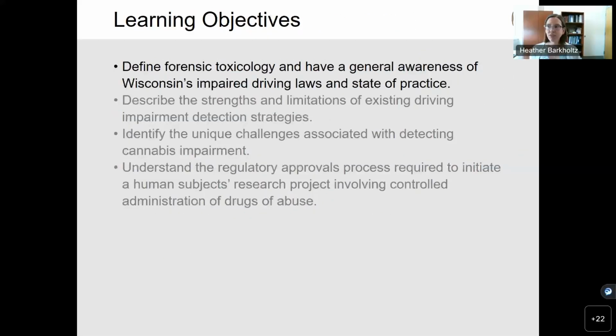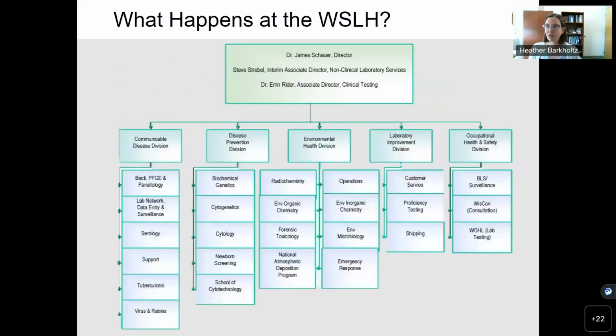These are the learning objectives for the presentation, and I'll use this to orient us and myself to where we are in the presentation as we go. So we're going to start by just defining forensic tox and creating a general awareness of what Wisconsin's impaired driving laws are and the state of practice, just so we're all on the same page. And I also like to put in a plug for the Wisconsin State Laboratory of Hygiene. As I've joined the UW and interacted with people, a lot of them ask what exactly the state lab does. So I want to just explain that now.